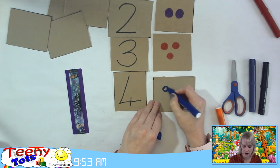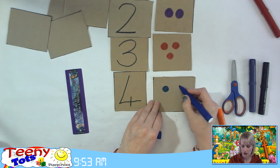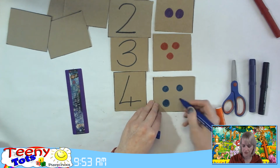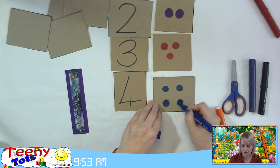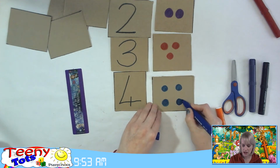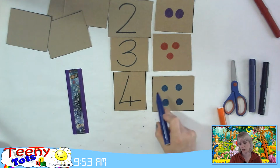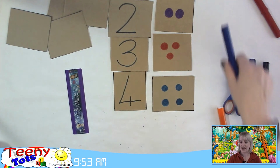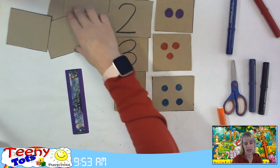One. Two. Three. And four. Okay, there we go. And that's the same as on the dice. You got four dots like that. Four dots. Okay, let's do number five before we take a break.